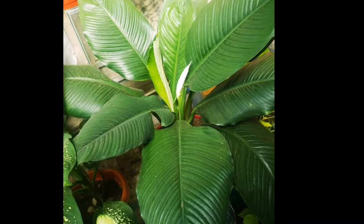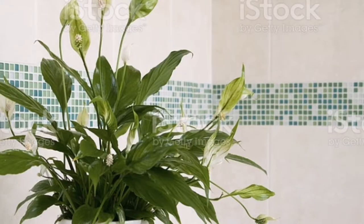So, this is my giant one. And this is the regular peace lily. So, next is the golden pothos.